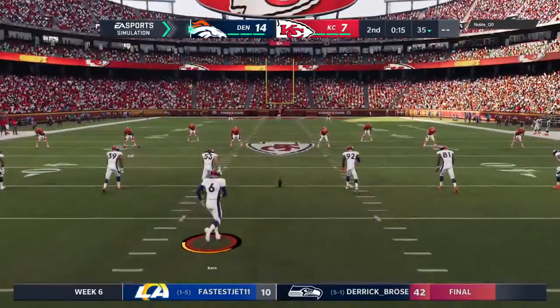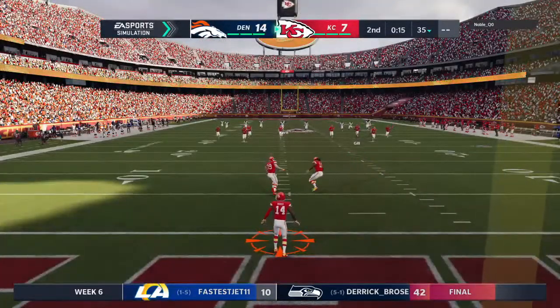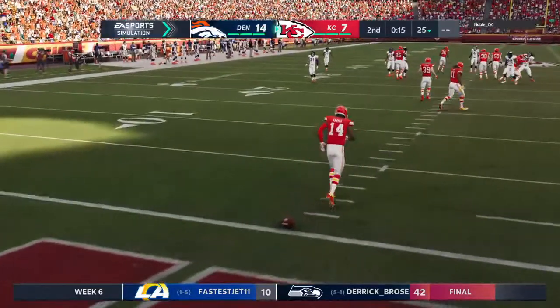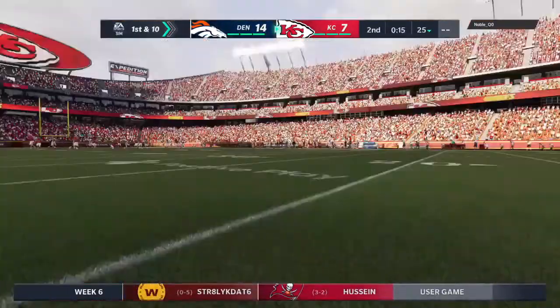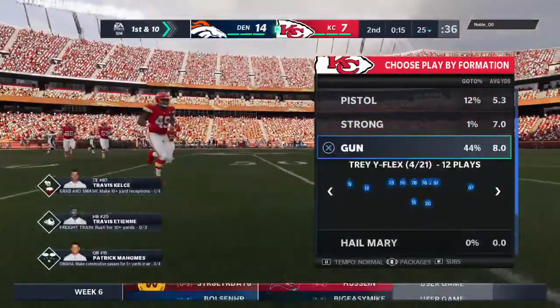So not much time to speak of remaining in this first half as the kick's away. That'll be taken about a yard deep. And not wanting to risk anything here late in the half, he'll just take a knee and they'll bring the football out to the 25.